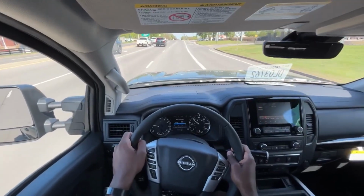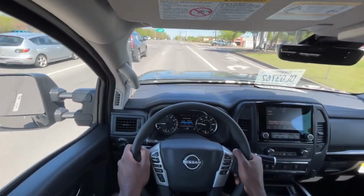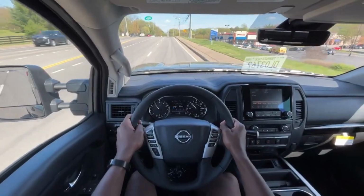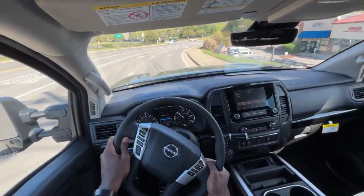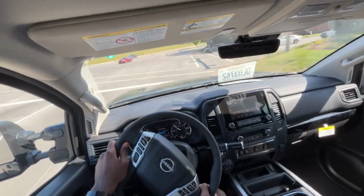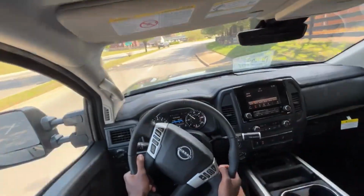It's just easier to drive. I like the sound of the engine. I like having the 9-speed automatic. Just more easy to maneuver all the way around. Yeah, I just love how burly this truck sounds. I feel like this sounds tougher than any other heavy-duty truck that I've driven. Maybe even any other V8 half-ton I've driven. That 5.6 liter just roars.